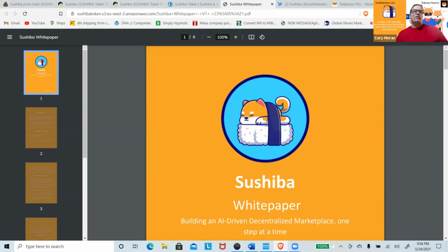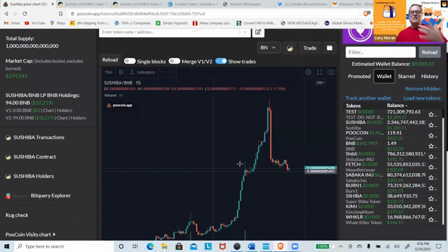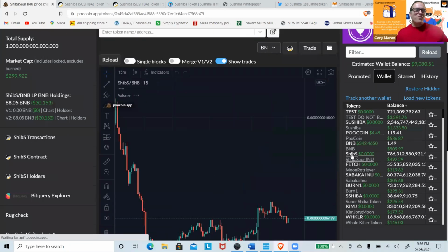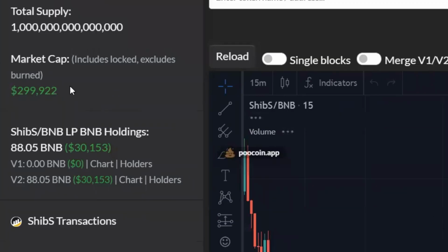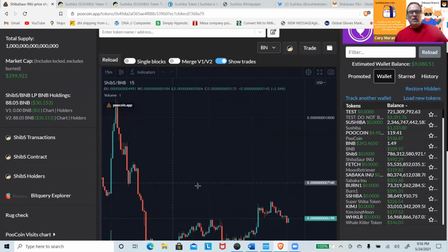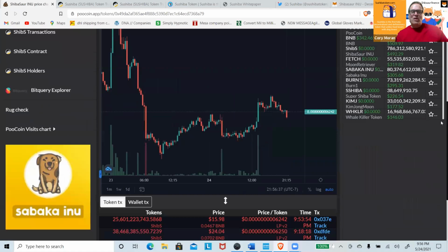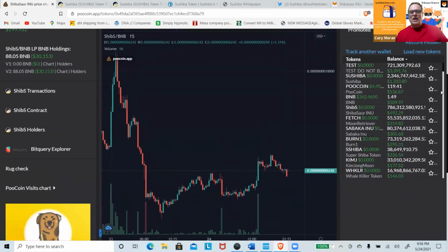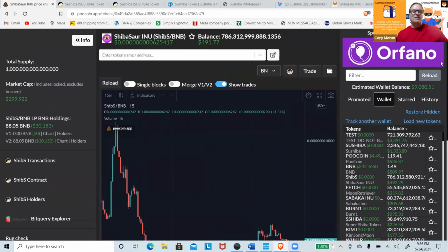Okay, so that's the first token that we're going to look at. The second one, again, we're sticking with the themes of Shiba in it, and that is Shibasaurus. Of course, I am also an owner in Shibasaurus. We can look at this 299 market cap. You can see at one point it was much higher, and of course it came down, but all tokens came down in the last few days. So there's a great chance. Good. So you do see there is locked liquidity.